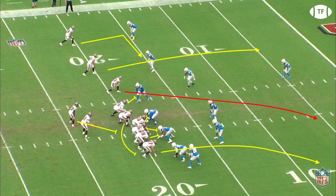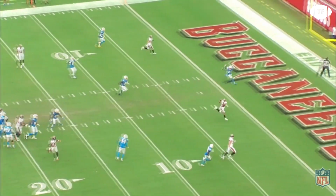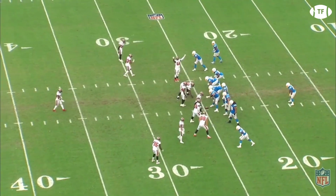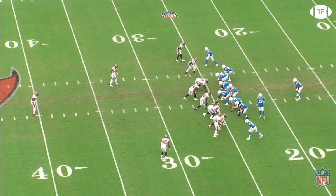Going fast, this time the Bucs run a play-action fake power with verts. The linebackers step up and it's a blown coverage, as Brady fires one to a wide-open Scotty Miller for a touchdown and the lead. Now down by 4 after giving up 21 unanswered, Herbert tries to answer.